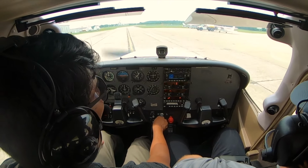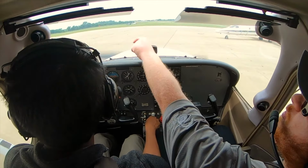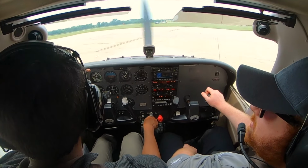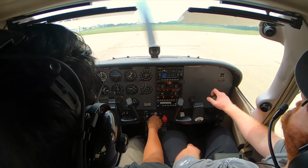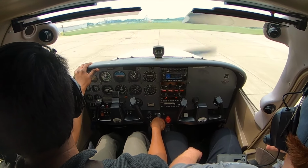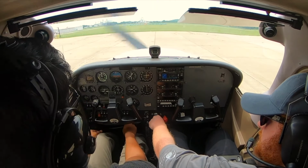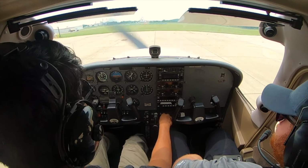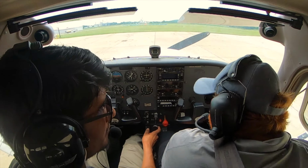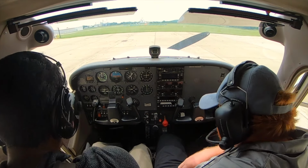So on the last one, that's fine. On the last one, you want to flare a little bit later, and then a little bit more. Do you understand what I mean? A little bit later. So a little closer to the ground you want to start your flare, and then you want to add a little bit more back pressure. Those are really the only two things that could have made that landing a little bit better. But like I said, a little bouncing here and there, who cares?